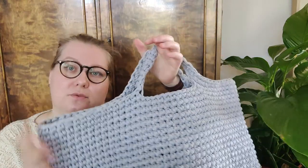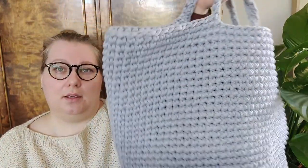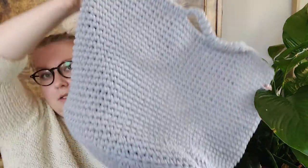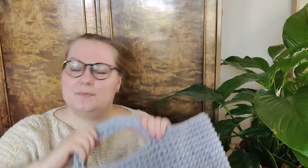So yeah, we haven't had much use for this in the previous few years, but I think that once the baby drowns in stuffed toys and everything else, this will be quite good for that. And once again, I just wanted to get rid of all the material, so that's why this is so big. But yeah, I think it's cute because it has these handles.